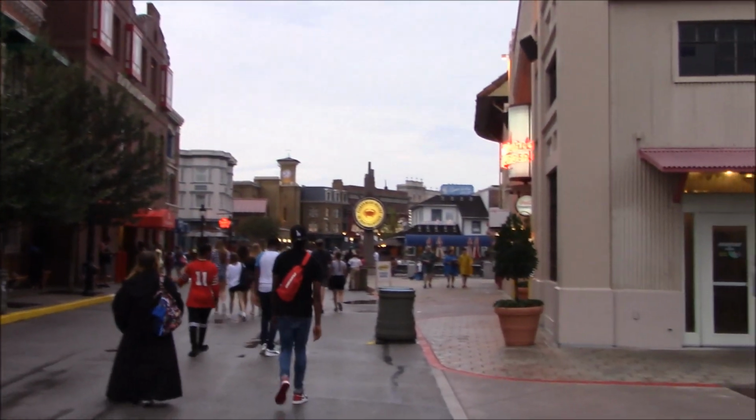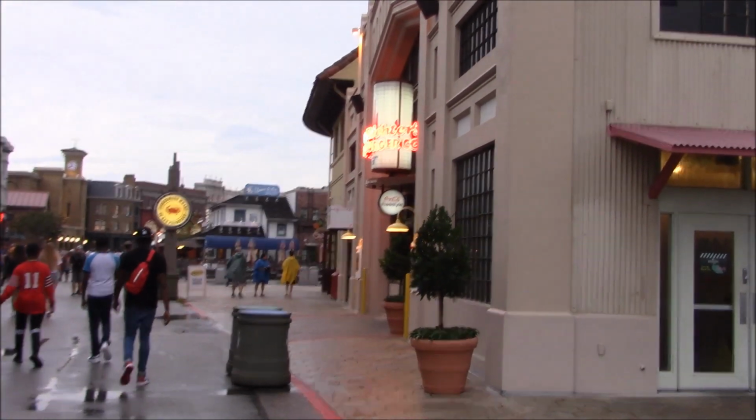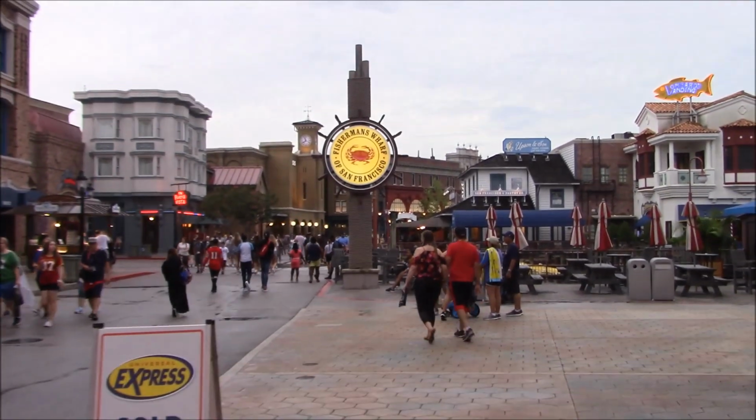Up here, just past Fast and the Furious entrance. Over here on the right, we're going to come to Richter Burger. It's just basically sort of a quick service burger place you can go in. We're going to keep walking through San Francisco here.